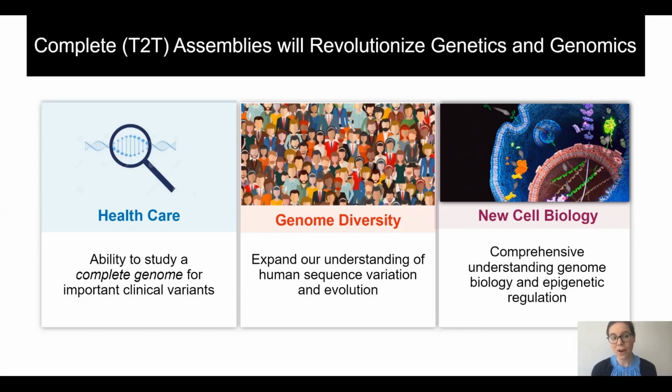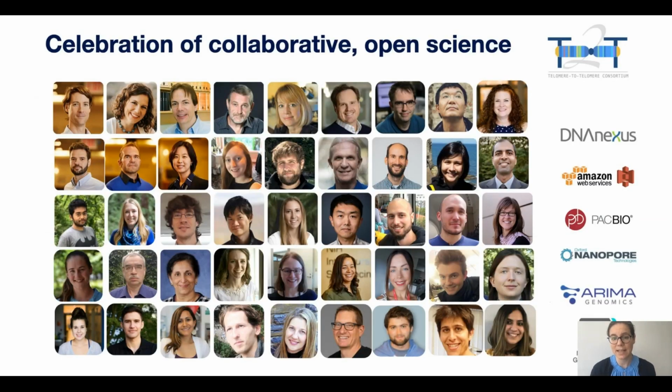And so the hope here is that these new T2T assemblies will really revolutionize genetics and genomics in the sense of having a more complete genome may lead to the discovery of new and important clinical variants that had been overlooked in the past. Additionally, this will expand our understanding of human sequence variation and evolution. And as hopefully I've shared with you over the epigenetic studies, this may lead to new biological insight of how the genome is organized at a cellular level, and how these regions in particular contribute to our understanding of how the cell works. So with that, I'd like to end my talk.